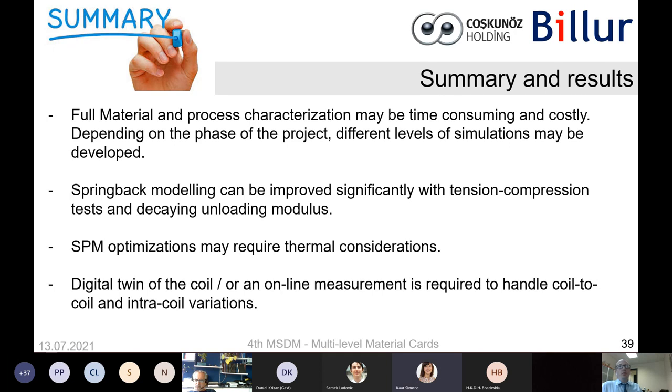To summarize, a full material and process characterization may be very time consuming and costly. And depending on the phase of the project, if it's quoting, if it's feasibility, or if it's just before machining the dies, different levels of simulations may be developed. Springback modeling can be improved significantly with tension compression tests and decaying unloading modulus. SPM optimizations may require further thermal considerations. What I mean by that is heat generation, heat accumulation, and their effects on friction distribution and material properties. And a digital twin of the coil or an online measurement is required to handle coil-to-coil and intra-coil variations.